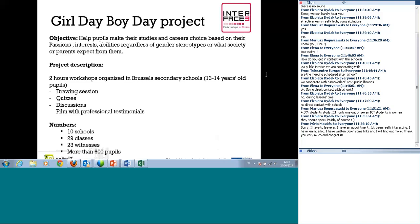Second challenge is that it was easier to find women talking about a male profession that they have embraced. So we had a pilot, for example, a plane pilot, a woman, but it was much more difficult to find a man presenting a more female-oriented career, like a midwife, or somebody taking care of children and so on.